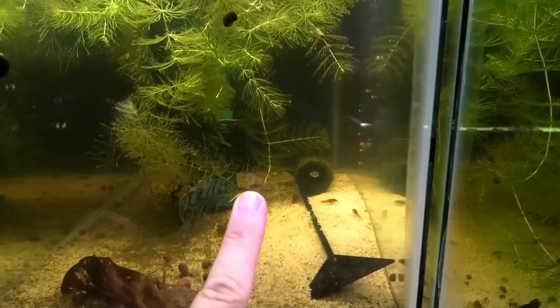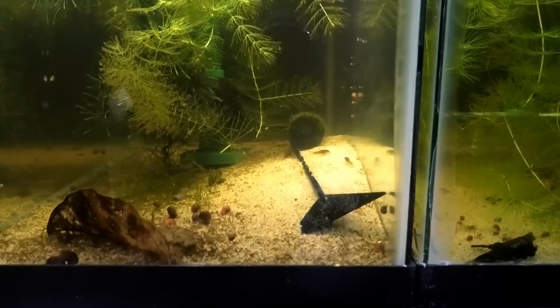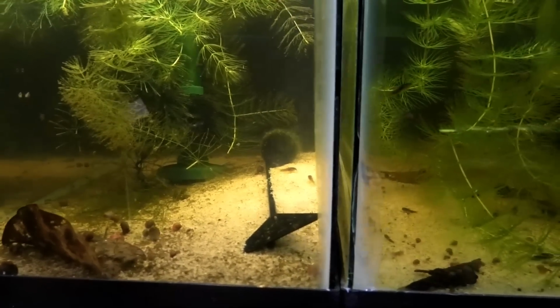So yeah, not all bad news. It sucks, but at least there's fry. I've never even seen these fish for sale in the last 2 years since I got them. So that's what's going on there.